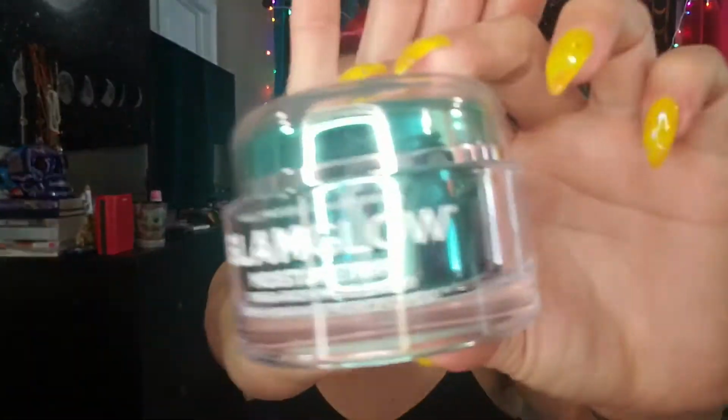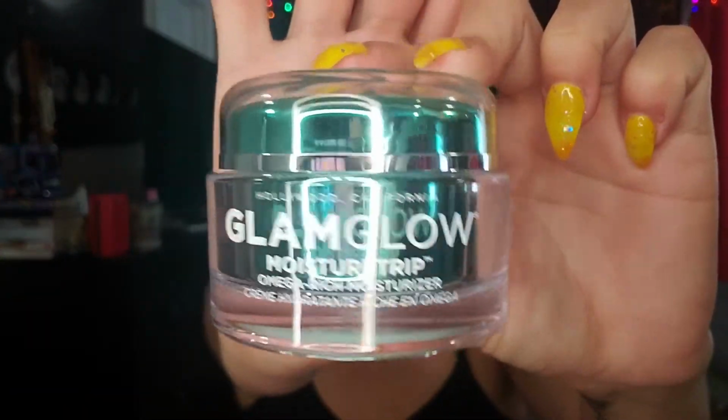Alright, so the first product in the box is the Glam Glow Moisture Trip Omega Rich Face Moisturizer. This is what this does look like. I do think this packaging is really pretty and cute. This retails for $54. It's a lightweight anti-redness moisturizer with cannabis sativa oil. So it's going to help calm irritation, redness, and also optimize the skin's barrier for defense against harsh environmental stress. And it also has hyaluronic acid, y'all.